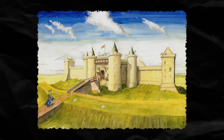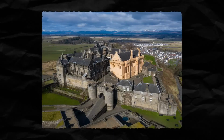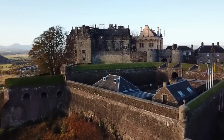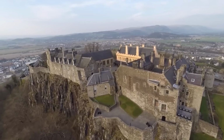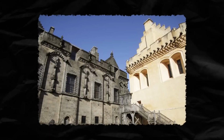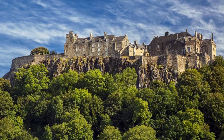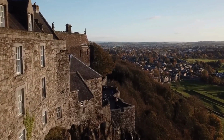It was used as the principal royal centre by the kings James IV, James V, and James VI. The architecture of these new buildings shows an eclectic mix of English, French, and German influences. Apparently, these kings had good taste because more than 500 years later, this military fortress is still renowned for its amazing architecture. After investing £12 million in restoration, the castle hosts a tapestry gallery, restored bedrooms, and ornate fireplaces.